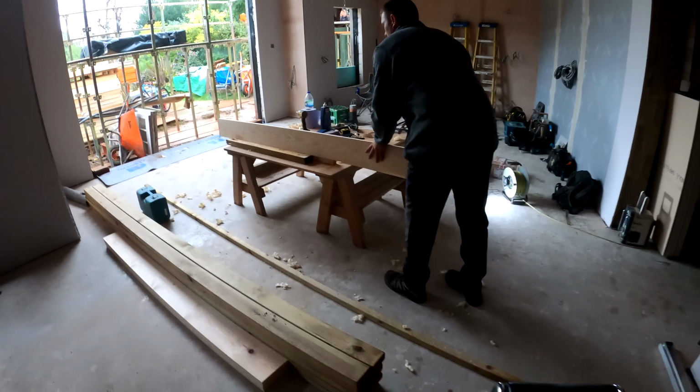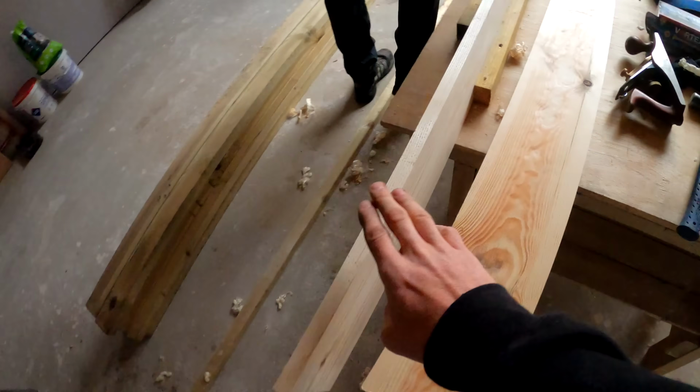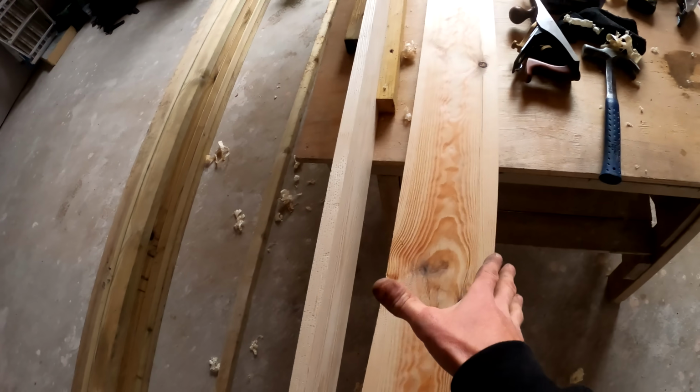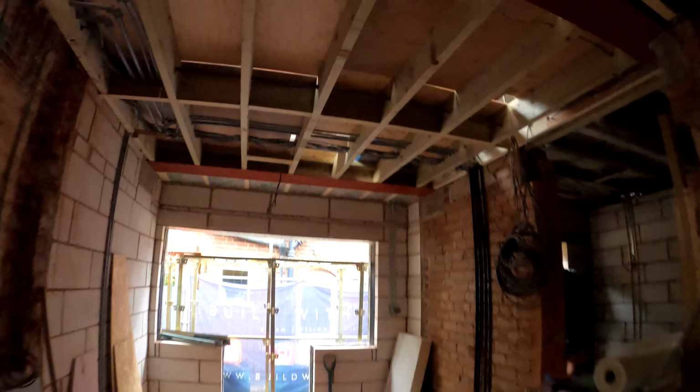So Pete is just planing up some timber right now as we speak, because these will have to be biscuited together to obviously form the width of our little casement lining in there. So Pete's working some magic. In here they've been cracking on. All the walls are now primed nicely. They're all ready for dabbing in here.